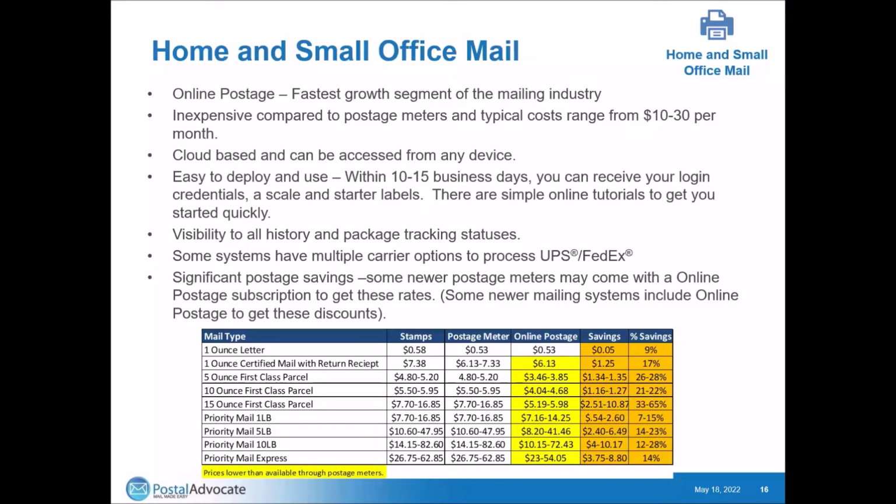And with postage meters, you only have visibility typically to how much postage you put onto the meter. So I loaded the meter with $500, and that's the main visibility you may have across your organization, unless you have an elaborate accounting system at a specific location. With online postage, you have visibility to every single piece of mail or parcel that was generated through the tool with the dates and times and cost centers attached to it. So there's a lot more visibility to it.